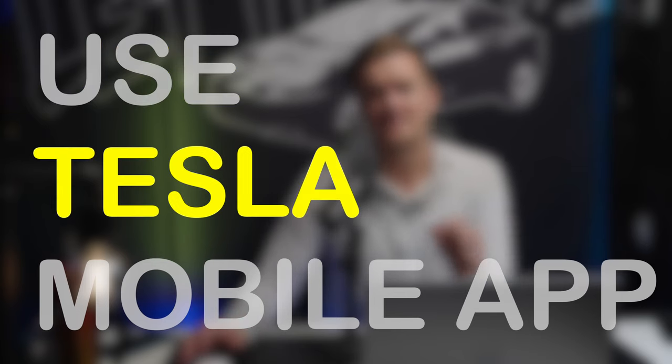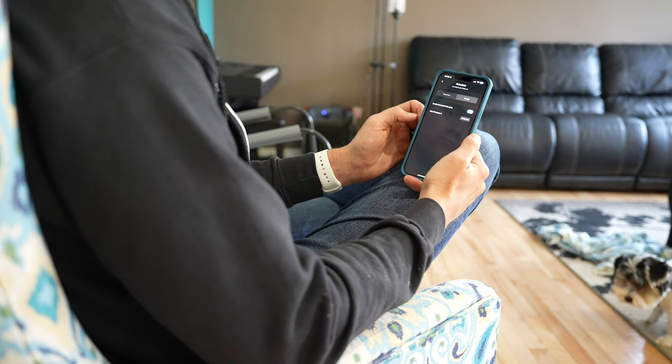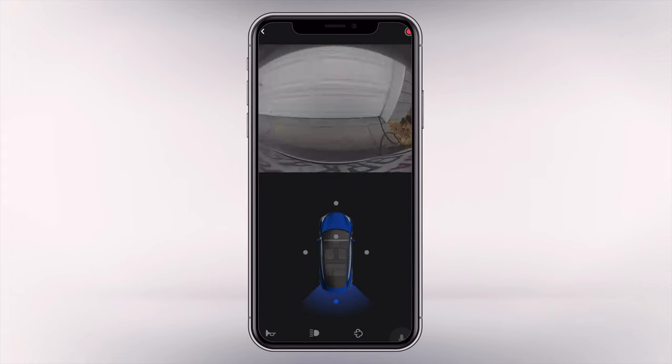Next up, use the Tesla mobile app. The Tesla mobile app is a powerful tool that lets you control many aspects of your car remotely. In addition to the features mentioned earlier, you can use the app to set the car's charging limit, check its location, and even start the car remotely. The app also provides real-time updates on your car's charging status and estimated range.